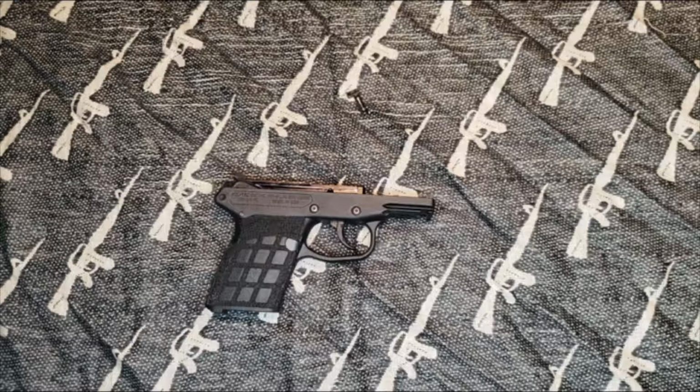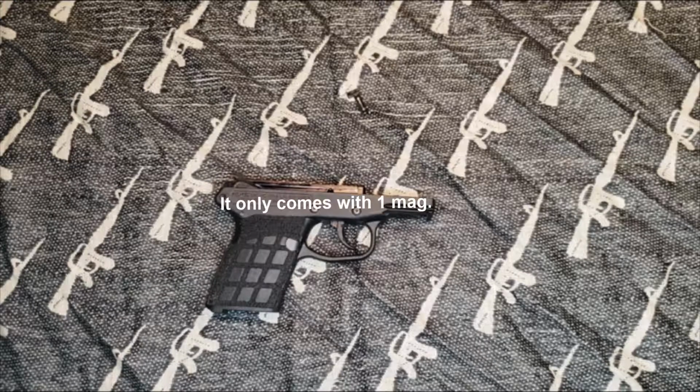Those are the only upgrades I've done to this gun. Now, Kel Tec has a bunch more stuff on their website, but I haven't invested very much in this gun. I've got 2 magazines for it. I don't have a custom holster or anything like that for it. Like I said, I don't carry it. It's just kind of a gun in my collection.